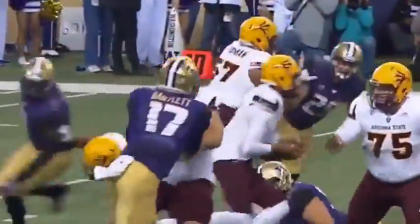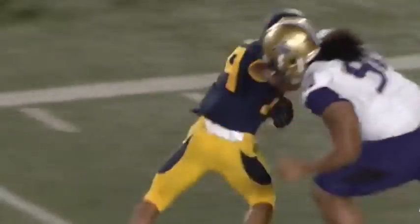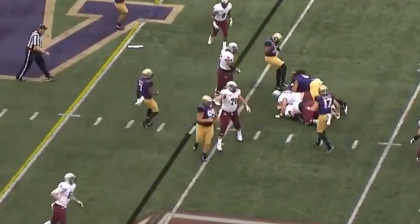When you watch Vita Vea, there's no denying his raw power. The 347-pound man can absolutely overwhelm guards one-on-one with his strength. With a proper pad level, you're just not moving him, whether you have 1, 2, or 3 blockers. If you run right at him, it's usually a win for the defense.